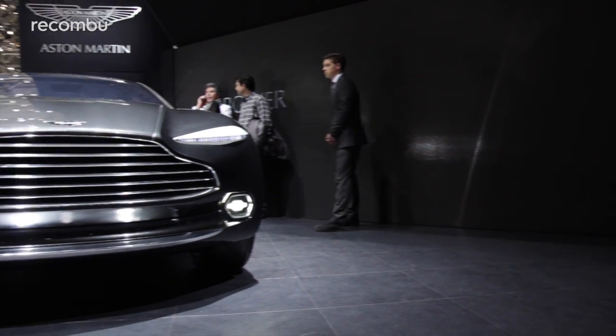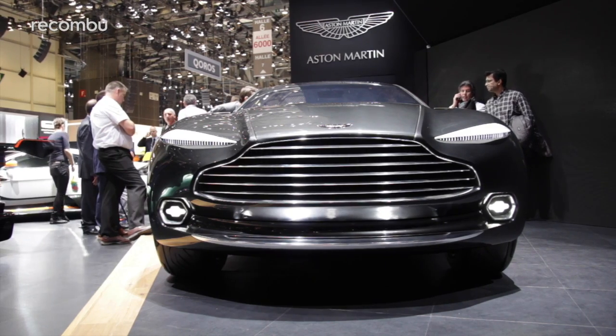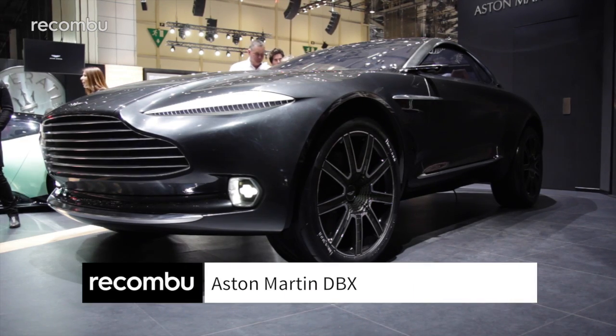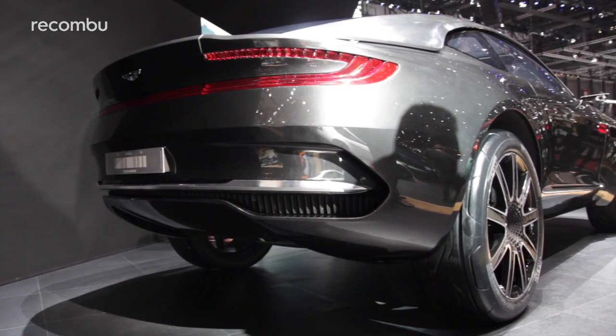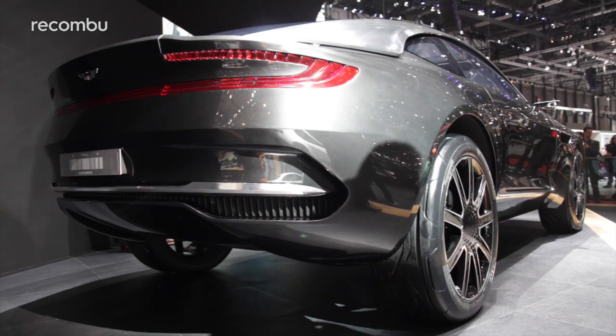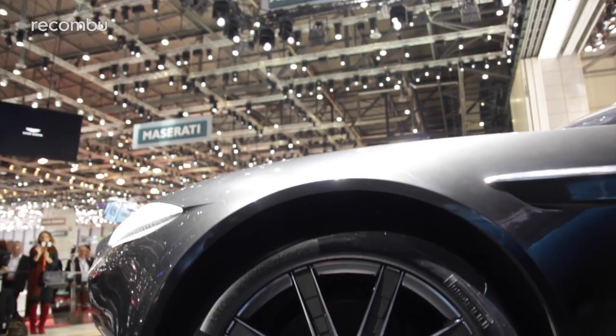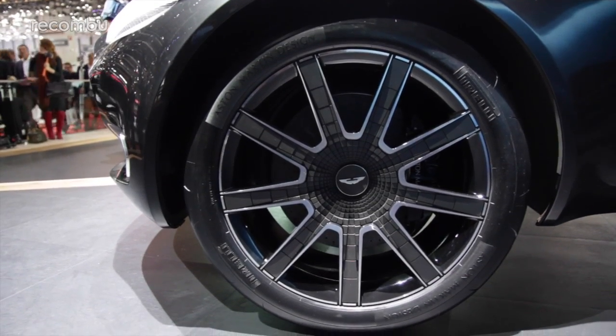We've heard rumours of an Aston Martin SUV circulating for some time now, and for a moment we thought this might be it. Look closely though and you'll see that this DBX concept isn't quite an off-roader, but it is a 4x4. It's actually an all-wheel drive GT crossover, to be specific. Or if you want to get really technical, a Vantage on steroids.